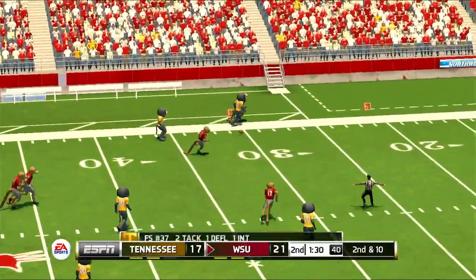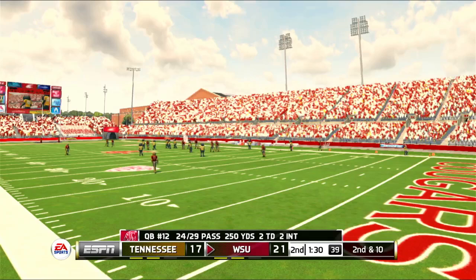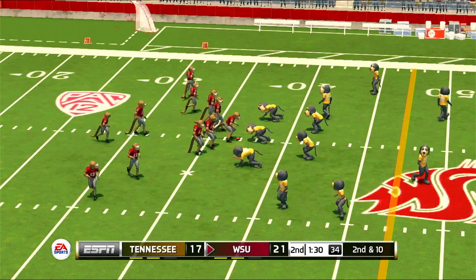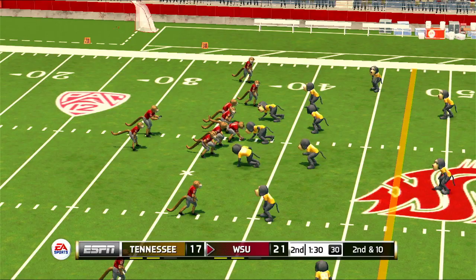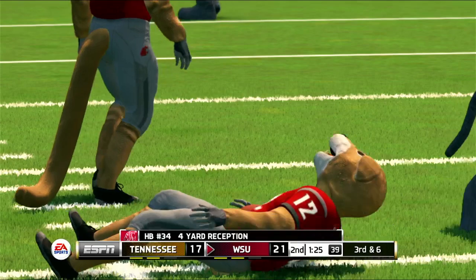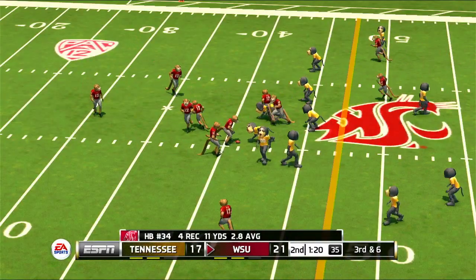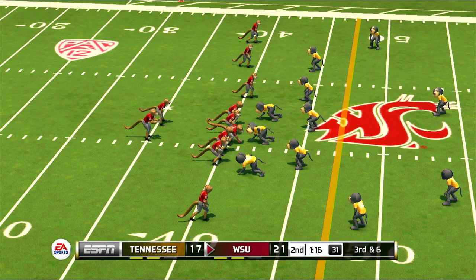And right now, these wide receivers clearly have done an outstanding job in being able to make their reads and getting out of their breaks, and the quarterback put the ball right on the money. From their own 37-yard line, second down. Down immediately. Washington State holds a 4-point lead.